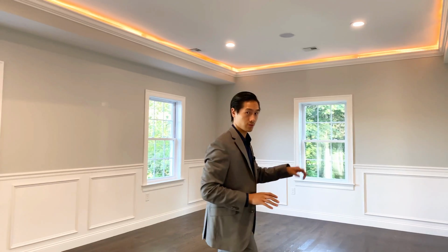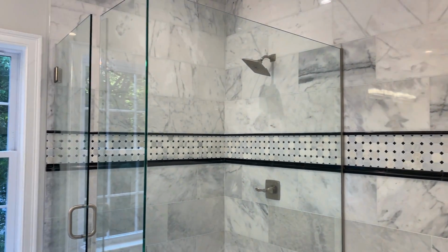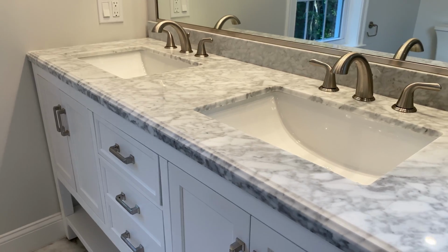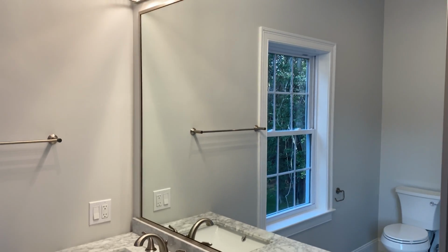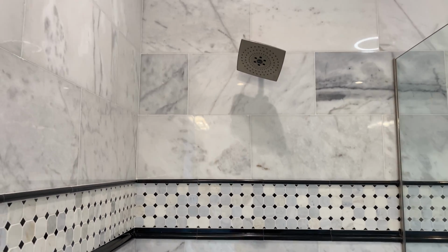Let's take a look at the bathroom first. So now that we're in the master bathroom, you'll see also same gorgeous white marbles used throughout the house bathrooms and the entranceways. Gorgeous square tiling, square shower head.